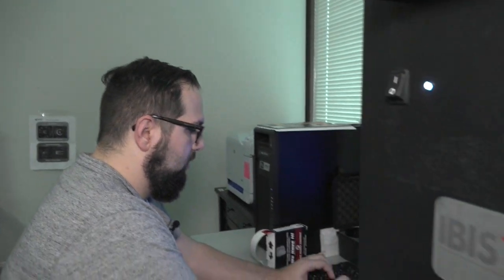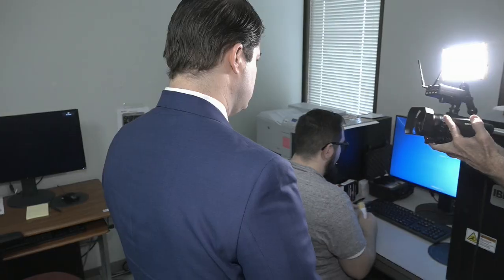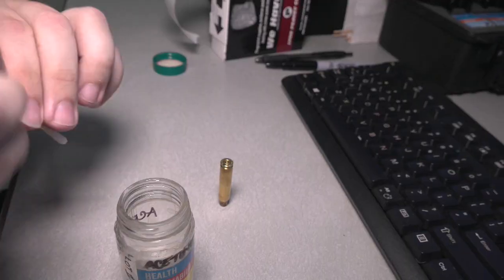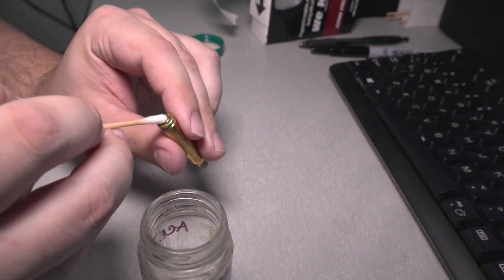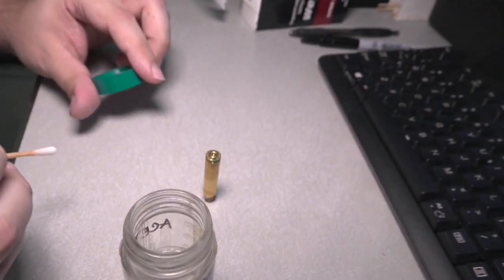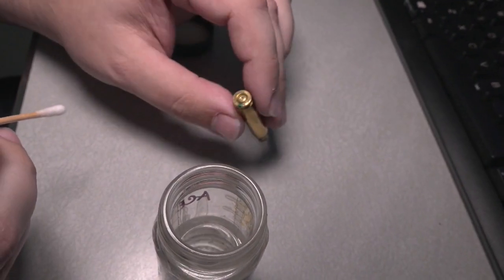So we're heading over to the imaging system. The imaging system is called Brass Tracks. So it'll essentially take a 2D and 3D image of the cartridge cases. And this is the Brass Tracks system. And I will log in to the database via this computer. We get a good shot of there, and can you show the viewers what we were talking about before in terms of the markings on there?